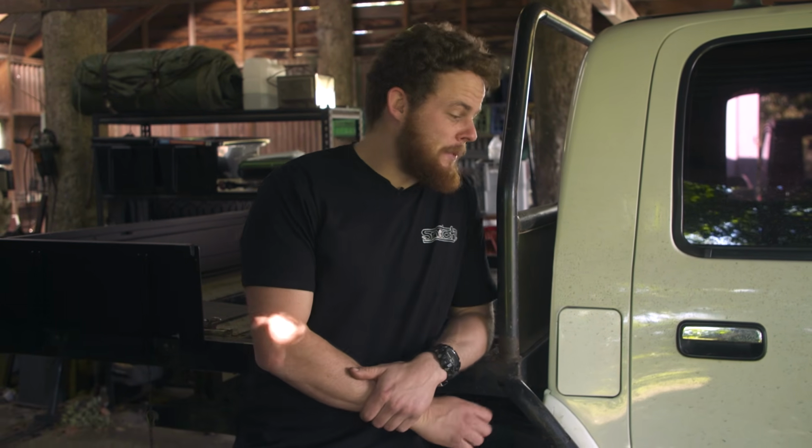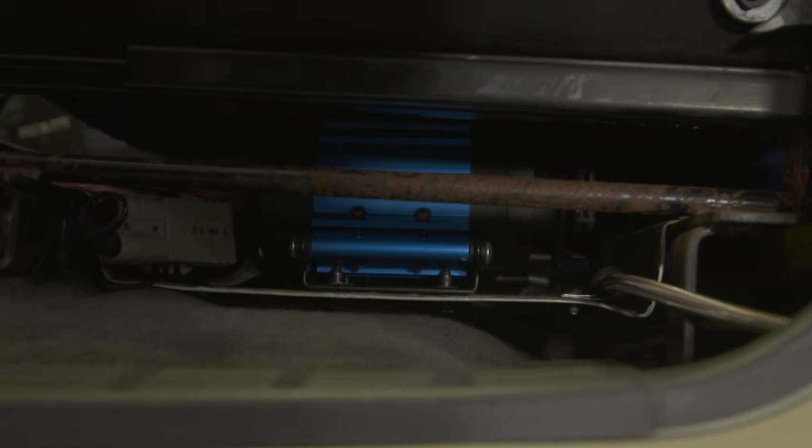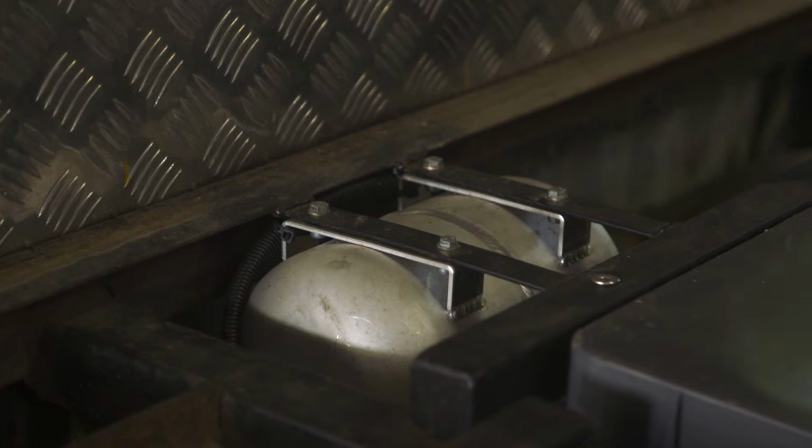Hey guys, Jocko here, and like so many of you, I've been in lockdown for the last month. But in that time, I've been trying to think of heaps of little different mods I can do to the Hilux, and one I've done recently is I installed a compressor under the passenger seat, and I wanted to mount an air-up point for it out of the way. So I eventually came up with this.